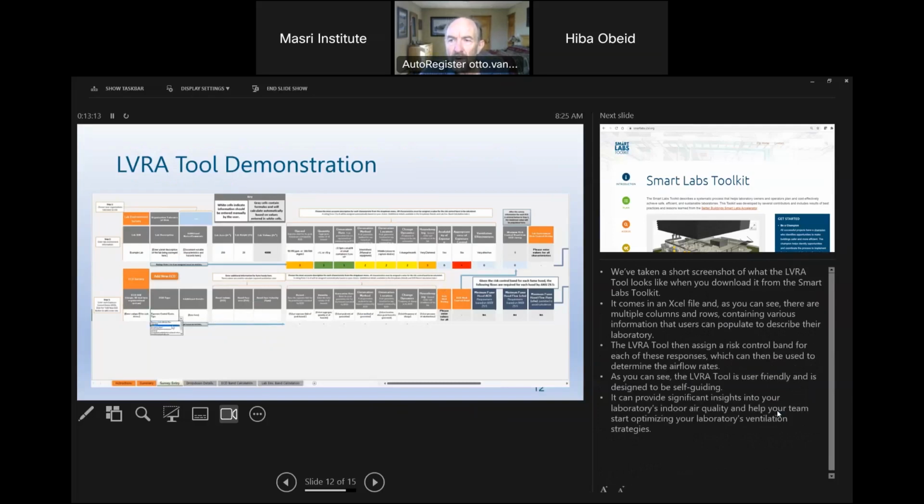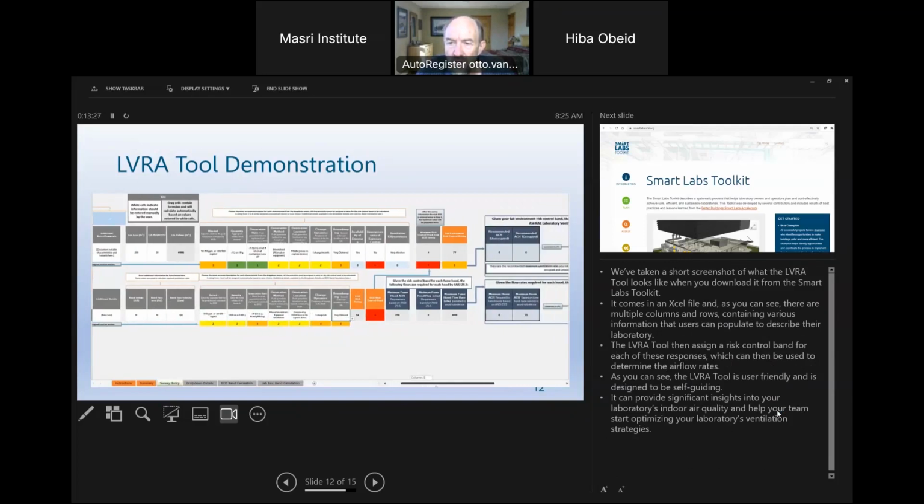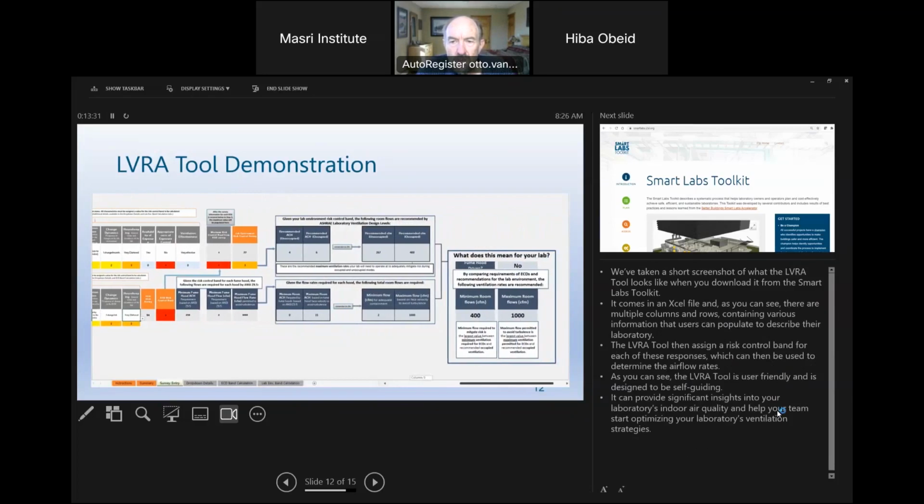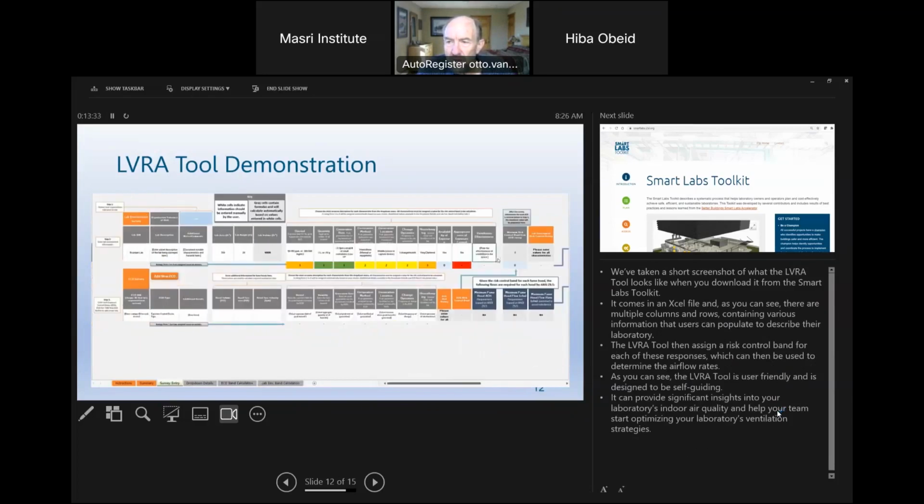Just a quick LVRA tool demonstration. You go through, and again, starting on the left, you enter different data fields, and there are pull-down menus. You can see it being simulated here. Based on the hazards and the quantities, you enter numbers and you'll come up with a risk control band for the exposure control device. In this image, it was 4, so a high hazard.